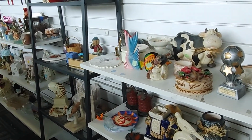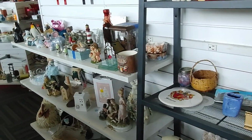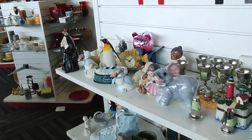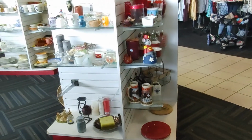This row had some pretty nice stuff to offer. Problem was, I couldn't find anything that I thought I could make money on. So as nice as the stuff looked, I had to leave and head to another part of the store.